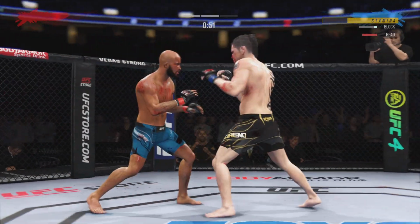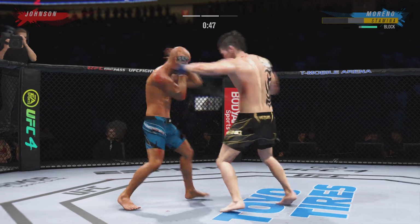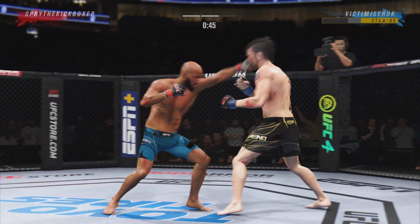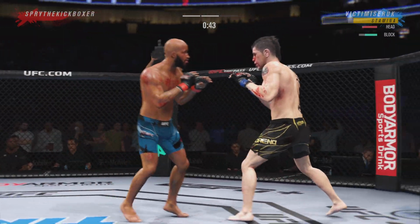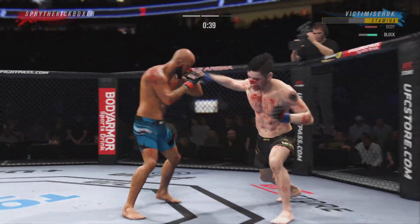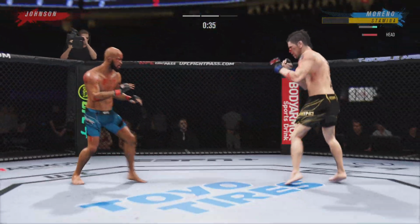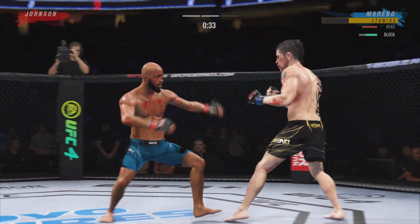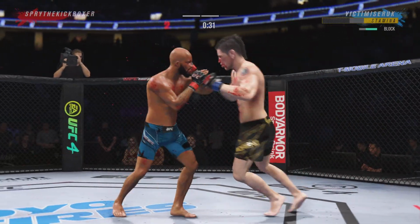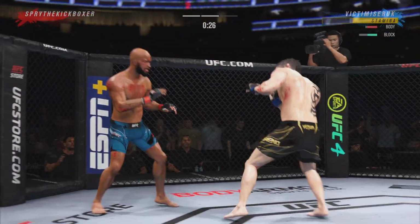Oh, worked hard to get up again, but he looks like he's compromised. Every time these guys come together, man, you just hear the punches and everything landing. Both very powerful, very, very explosive. What a punch. Johnson's head kick looked like that one was blocked. Goes to the body there.